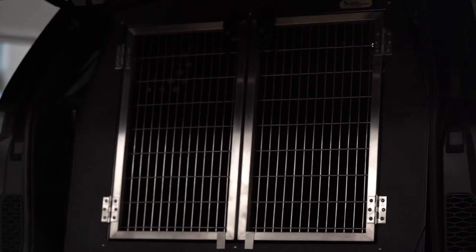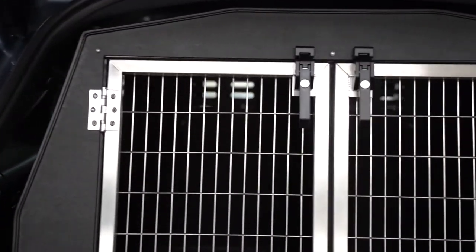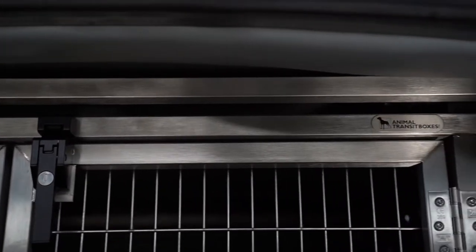Started Animal Transit Box in 2014 to provide customers with a complete custom-built service. The reason for doing this was we felt that there wasn't anybody out there providing customers with a unique service, building stuff to their requirements.